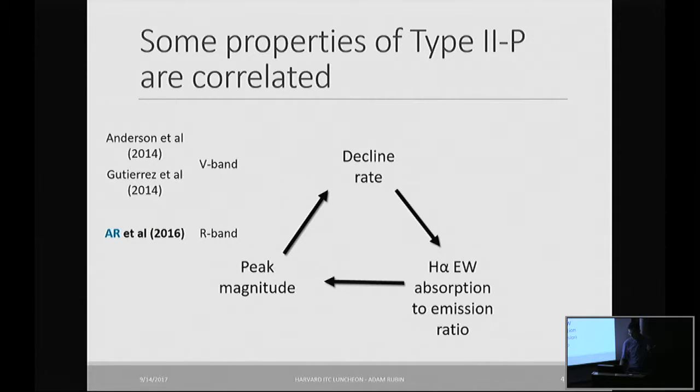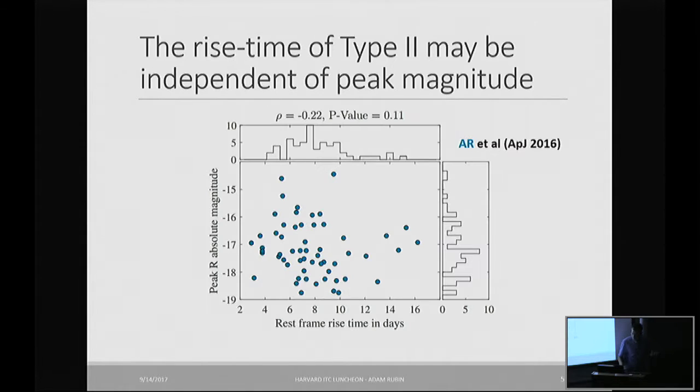Now, our sample is really special in that, as I said, we actually have the full rise information. So we can really well constrain the rise time of these supernovae. And one of the first questions we wanted to ask was, how does that factor into this correlation? Is it correlated with the other parameters? And surprisingly, it's not. So what you see here is the rise time in rest frame versus the peak magnitude. And as you can see, it's completely uncorrelated.